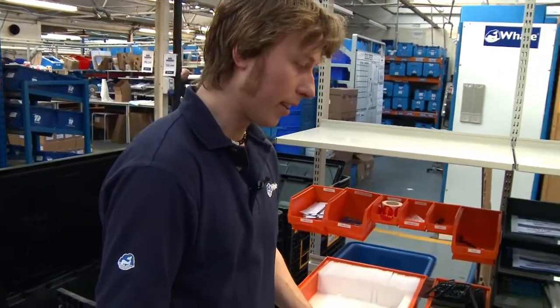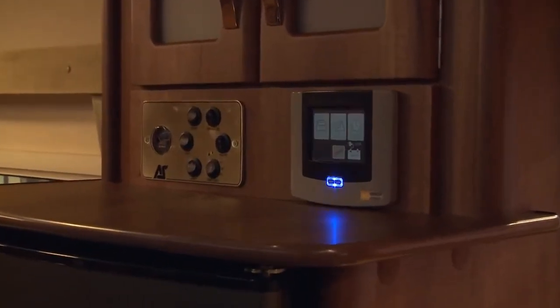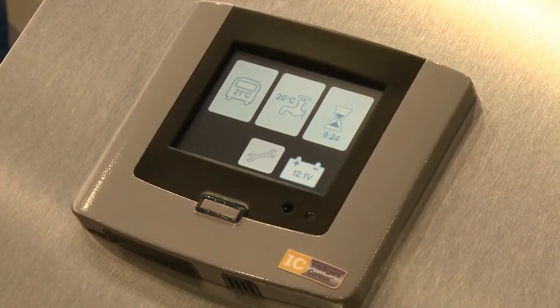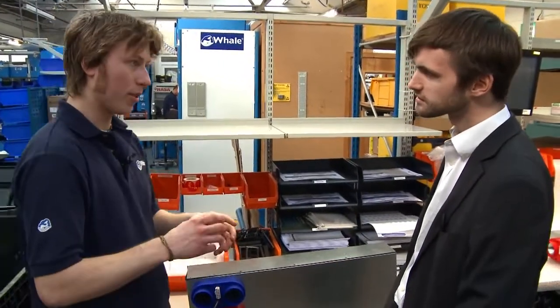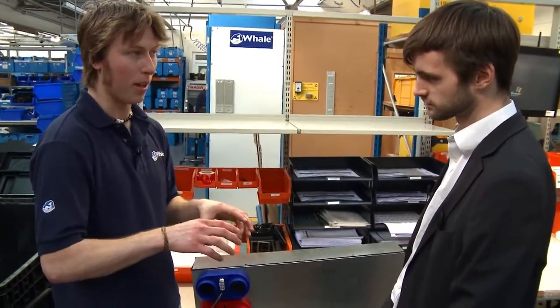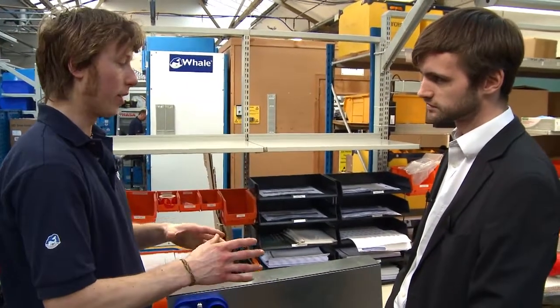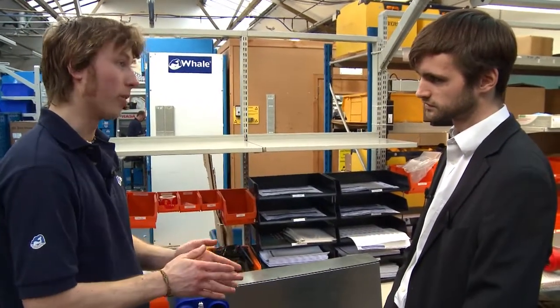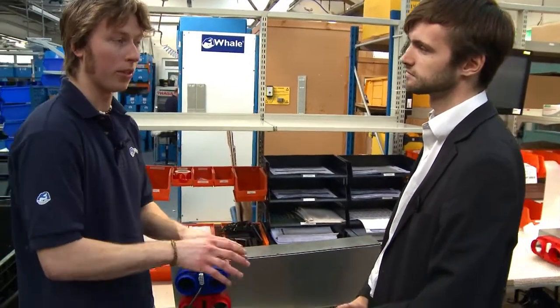But more than that, the key part of it is that we've developed a new sort of intelligent control that allows you to run gas and certain amounts of electric at the same time, which again is completely new to us. So by intelligent control, it responds to the temperature in the caravan? Absolutely, not so much the temperature in the caravan, but the temperature of the air. So we're able to monitor the temperature of the air that's actually being pumped through the duct system. And effectively, once it reaches a certain point, we can cut back the amount of electricity that's actually being put in on top of the gas.